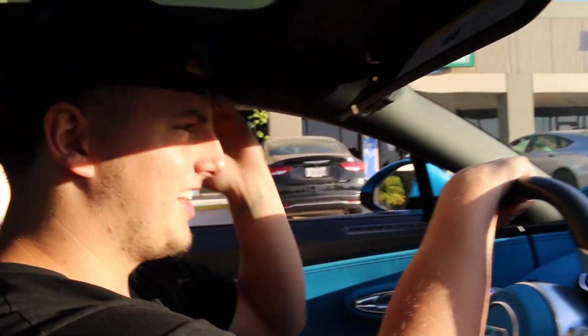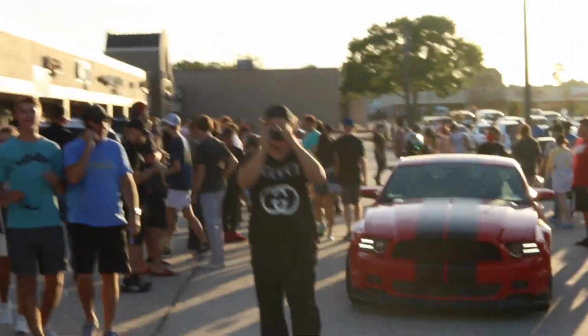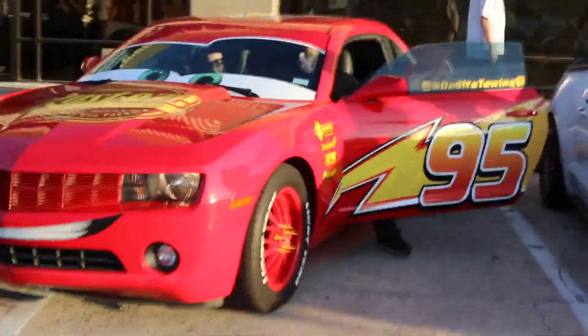Hey, so we just pulled up to the show. I can't see anything. There's people all over the place. GG Exotics over here, boy. We got Lightning McQueen. Tow Mater. This thing is sick. It looks just like him.